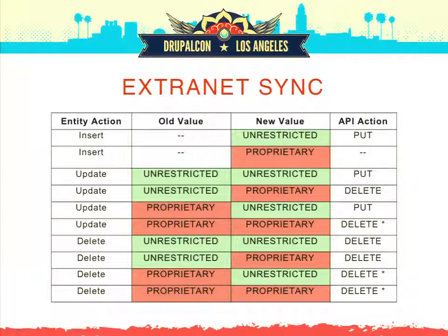Why not POST? Well, we had to use UUID to coordinate this end and that end because the node IDs are going to be different. These are totally separate Drupal installations. So how can we correlate the story on the intranet and the story on the extranet? UUID. And that required us to use PUT. If you're creating a new piece of content that's unrestricted, it's going to put it over there. Creating a new piece of content that is restricted, it's not going to do anything.